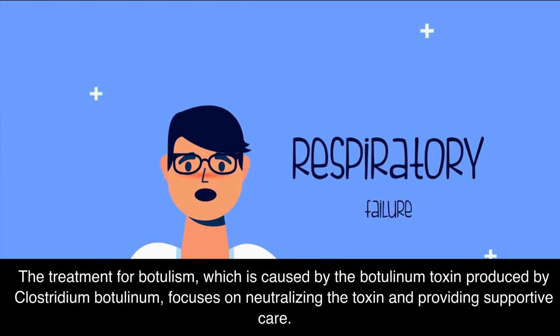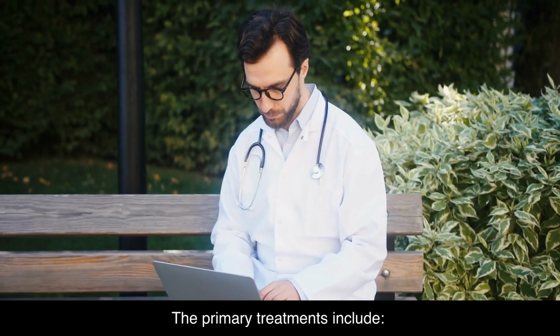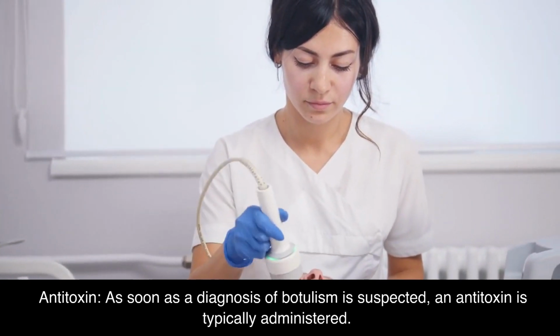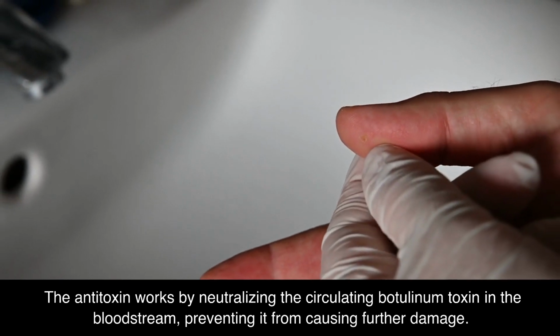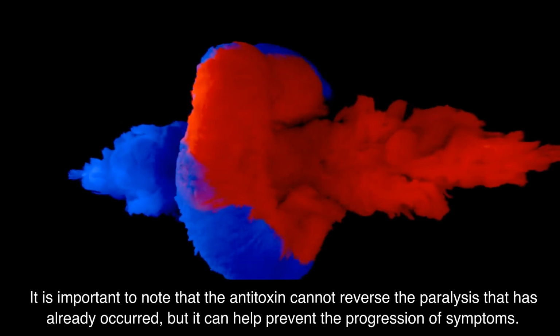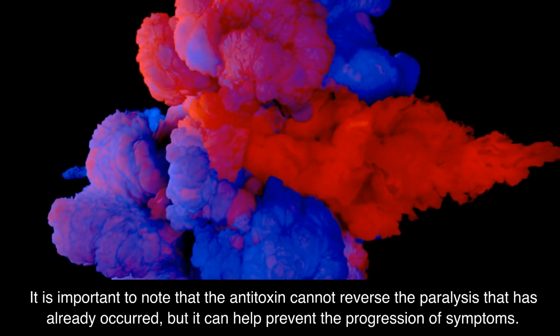The treatment for botulism, which is caused by the botulinum toxin produced by Clostridium botulinum, focuses on neutralizing the toxin and providing supportive care. The primary treatments include antitoxin. As soon as a diagnosis of botulism is suspected, an antitoxin is typically administered. The antitoxin works by neutralizing the circulating botulinum toxin in the bloodstream, preventing it from causing further damage. It is important to note that the antitoxin cannot reverse the paralysis that has already occurred, but it can help prevent the progression of symptoms.